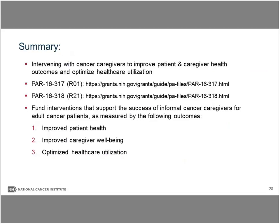So in summary, today we presented on intervening with cancer caregivers to improve patient and caregiver health outcomes and optimize healthcare utilization, a funding opportunity at the R01 and R21 level. This announcement is designed to fund interventions that support the success of informal cancer caregivers for adult cancer patients as measured by the following outcomes: improved patient health, improved caregiver well-being, and optimized healthcare utilization.